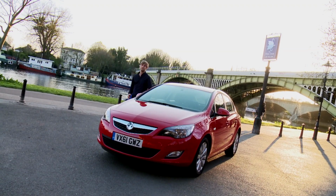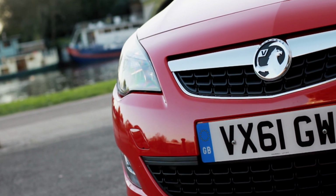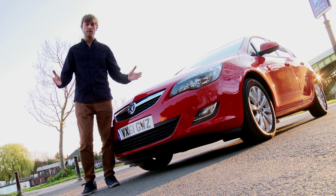This 6th generation Astra is undoubtedly the best small family hatchback that Vauxhall has ever built. It's quietly impressive in almost all areas. The trouble is, it doesn't have the prestige of the Volkswagen Golf or the dynamic flair of the Ford Focus. And that pretty much sums it up really. This is a good car in a category full of brilliant ones.